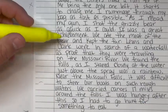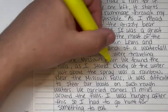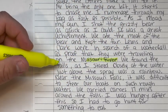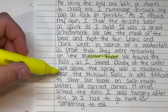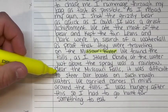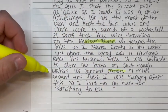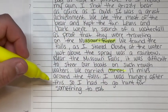Lewis and Clark were in search of a waterfall as proof that they were traveling on the Missouri River. Key term. We found the falls. As I stared closely at the water, just above the spray was a rainbow. Near the Missouri Falls, it was difficult to steer our boats on such rough waters. We carried our canoes 17 miles around the falls. I was hungry after this, so I had to go hunt for something to eat.